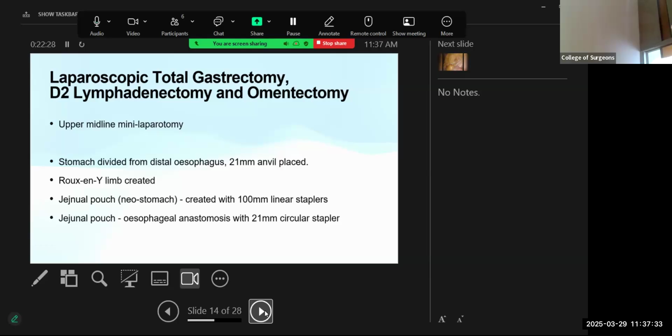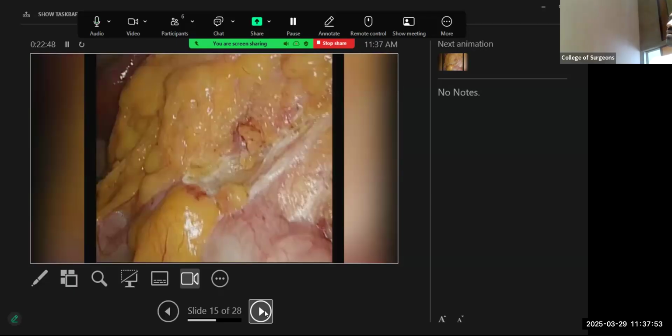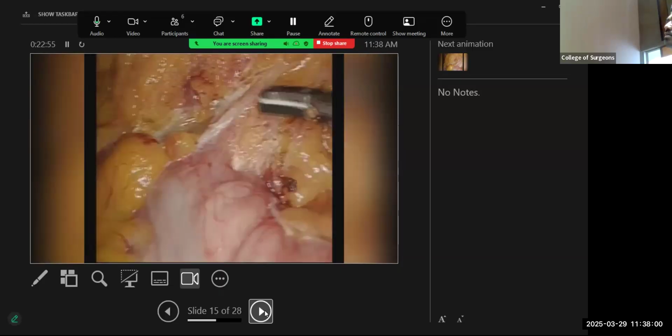We did a 21 millimeter circular staple anastomosis with a Roux-en-Y with a jejunal pouch, which is the neo stomach, and that was created again with 100 millimeter linear staplers, and anastomosis done with 21 millimeter circular staple. Might sound very technical to you, but I'll show you how it was done. Right. So shall we watch this video? Okay. So that will show you how things are.